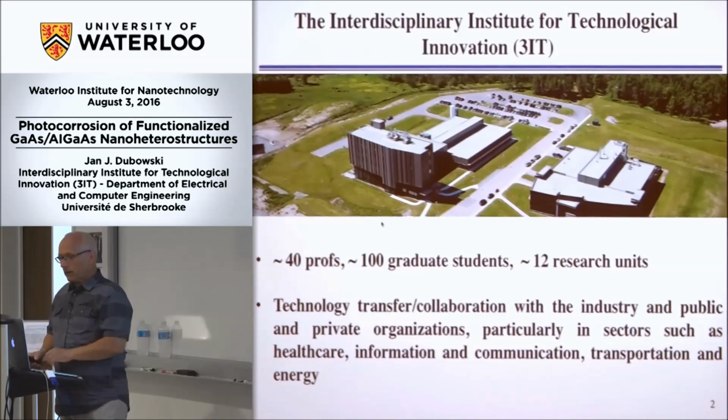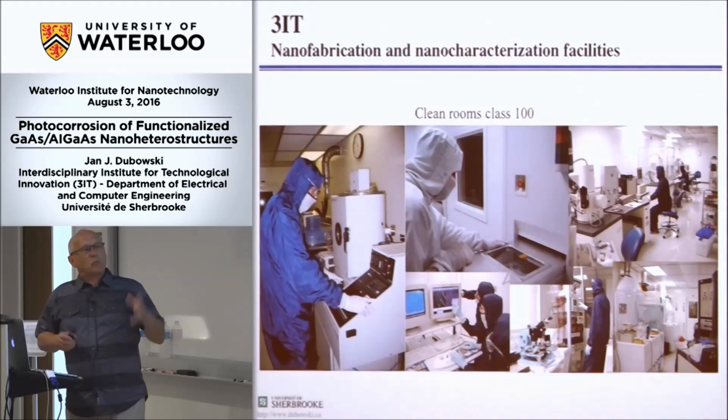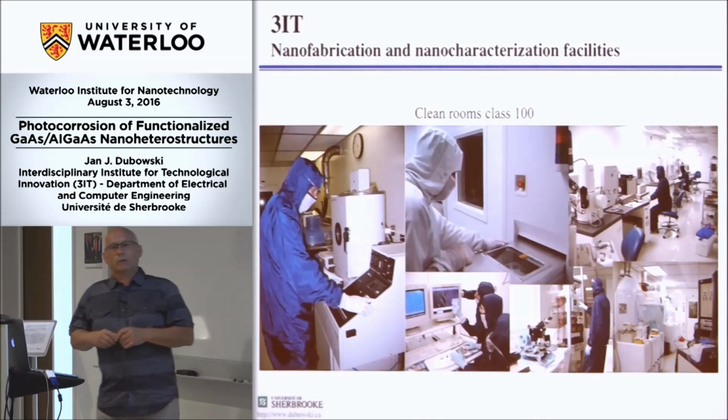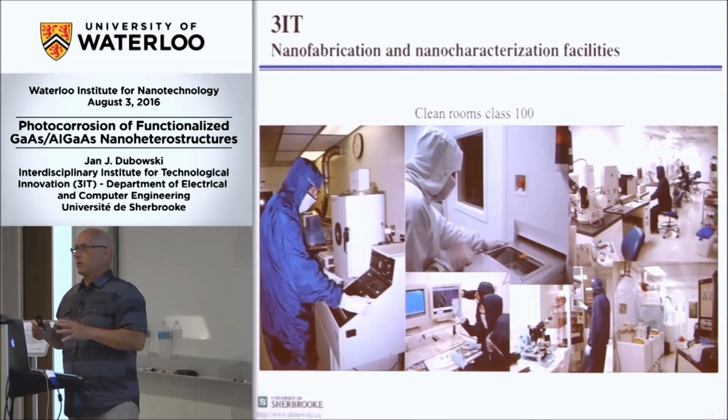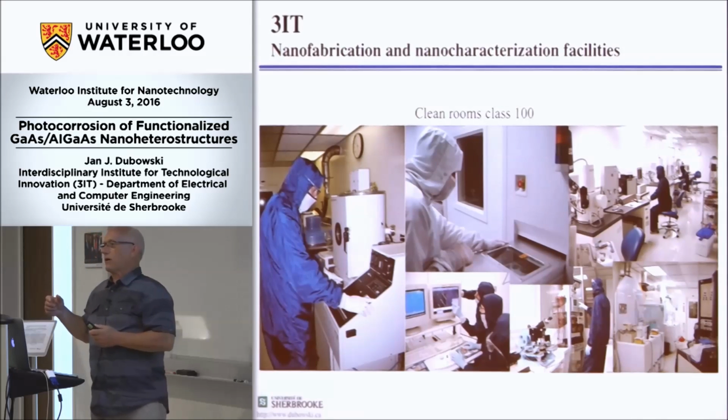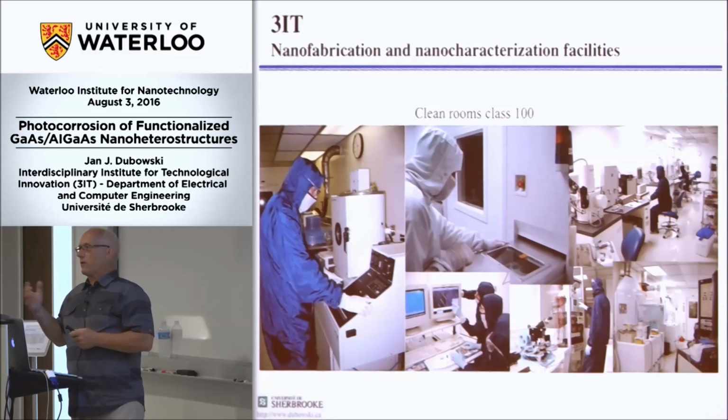We have clean room facilities. Without going into details, basically, we can fabricate ridge waveguide lasers on 3-5 materials. And we teach students 3-micron technology based on nitride, on nitrogen oxides, and on silicon oxide technology we develop based on nanolithography structures down to tens of nanometer scale. So this facility serves also as a node for some other users from Canadian universities, but also from industry.